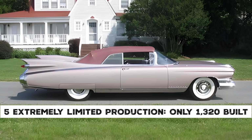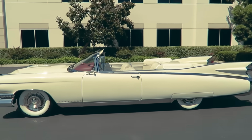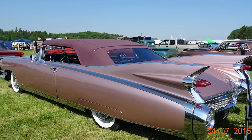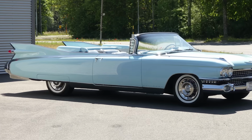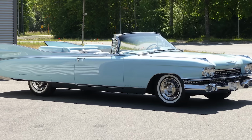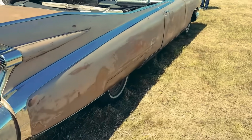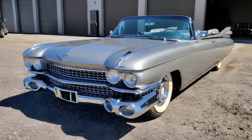Only 1,320 built. While other 1959 Cadillacs were produced in the tens of thousands, the Eldorado Biarritz stood apart as something far more exclusive. Just 1,320 units were built that entire year, making it one of the rarest Cadillacs ever made. The reason wasn't a lack of manufacturing capacity, it was intentional.